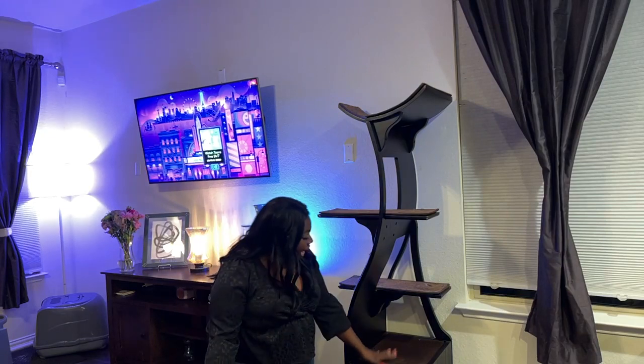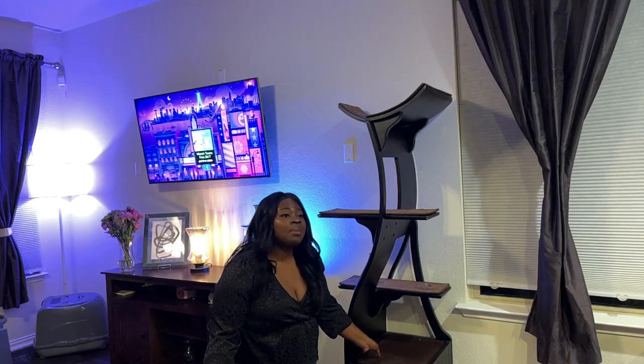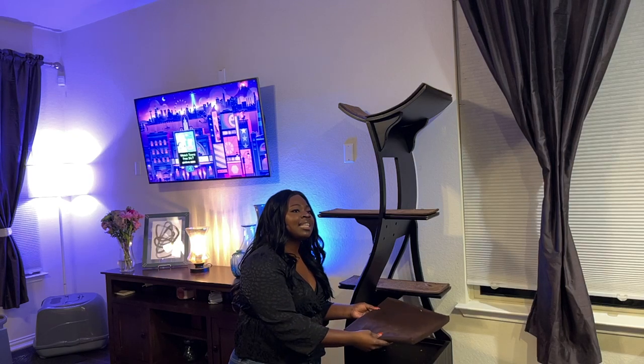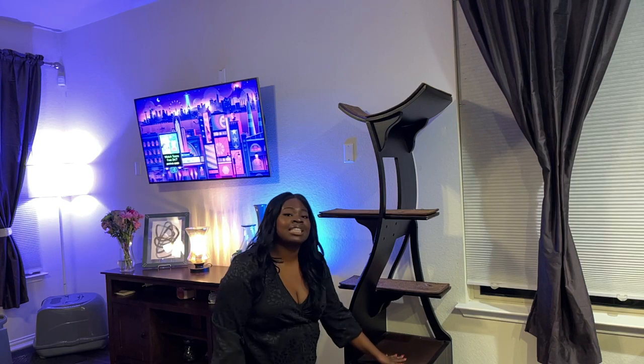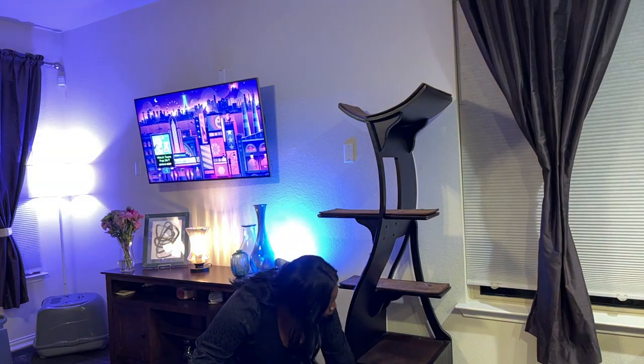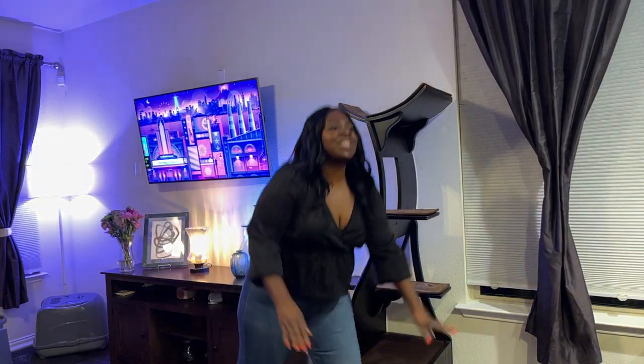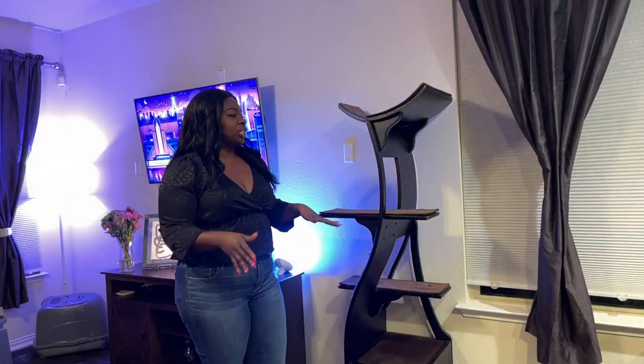Next down here we have the little box. So what I love about this piece up here, I think you guys can see it. It's actually a little pad, so your cat can sit and perch here, and then of course there's the hole in the bottom in which your cat can hide away in a dark corner because we all know that cats love those dark corners.